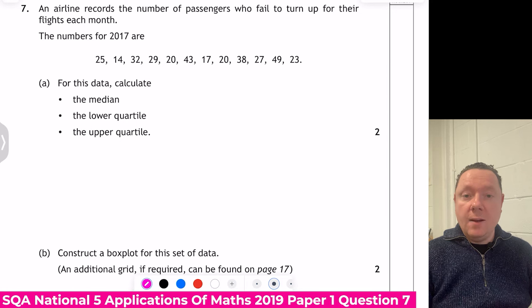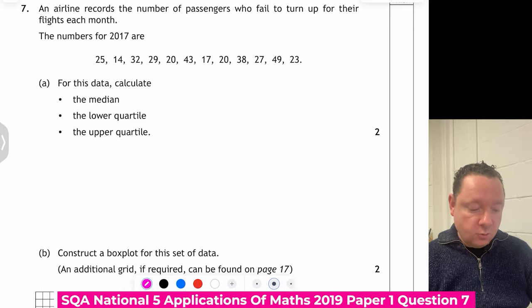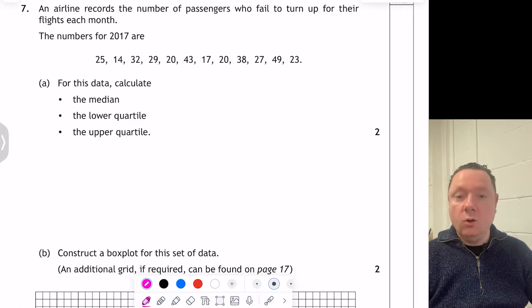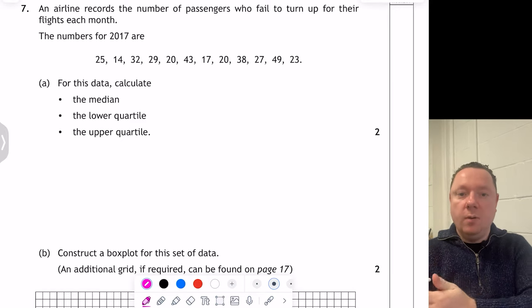So 5 applications of Maths 2019, paper 1, question 7. An airline records a number of passengers who fail to turn up to their flights each month. Numbers for 2017 are these. Calculate the median, lower quartile, upper quartile. So put the numbers in order, find the middle, and then find your lower and upper quartile.